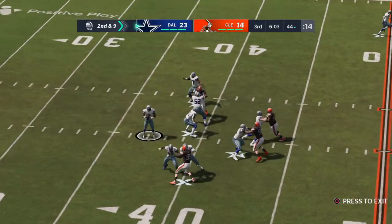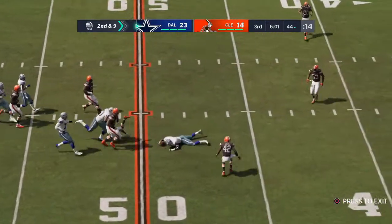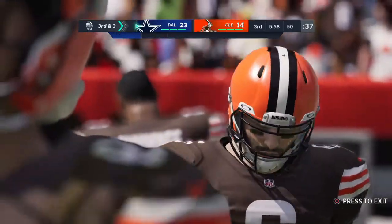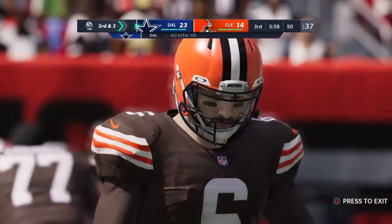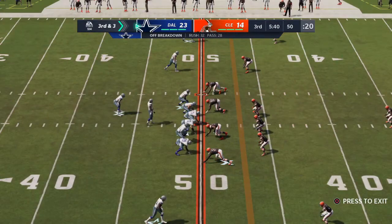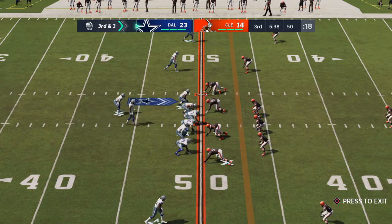On play action, they'll throw. Stepping up, he's going to keep it. 6 yards there off the scramble, but it'll still leave him with a 3rd down. The quarterback on the scramble. A gain of 6 yards. And it's 3rd down.